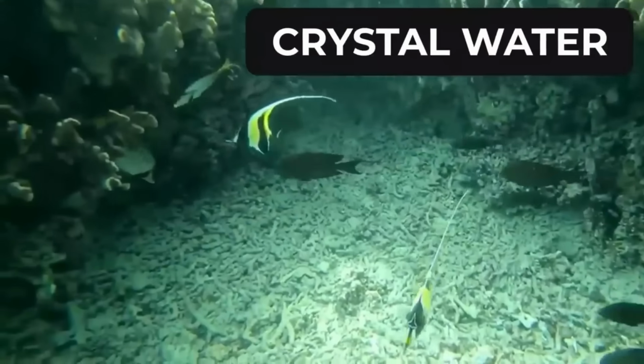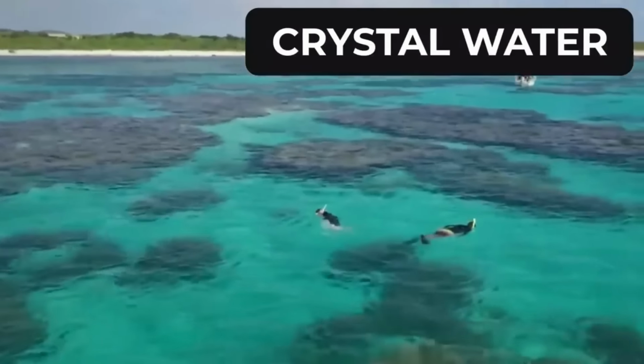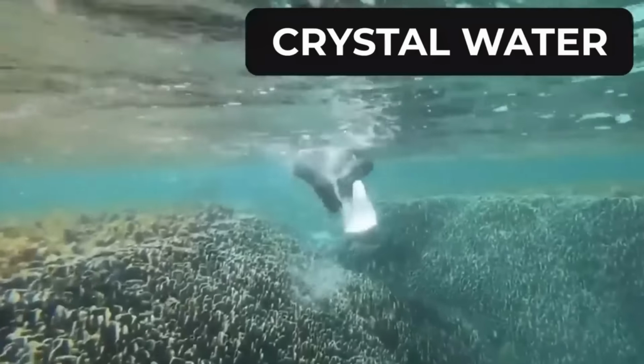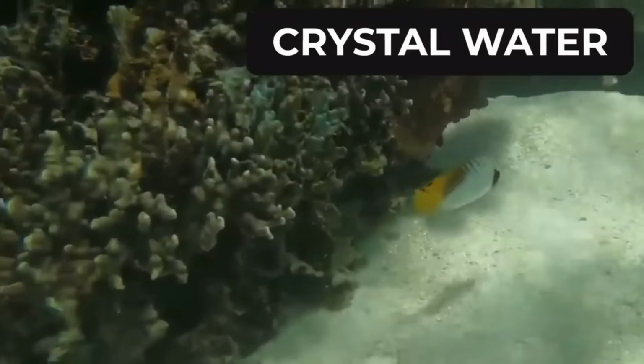A Japanese island surrounded by reefs and crystal clear waters sounds like a dream, and it is. Coral, colorful fish, vibrant life.